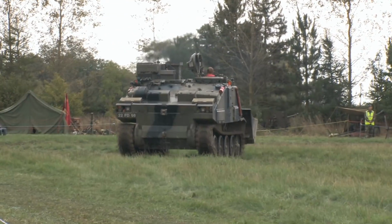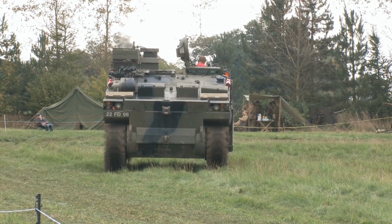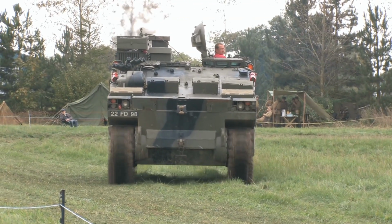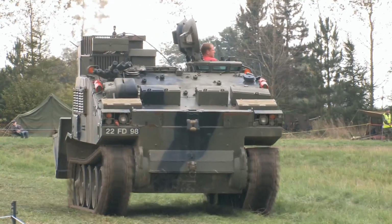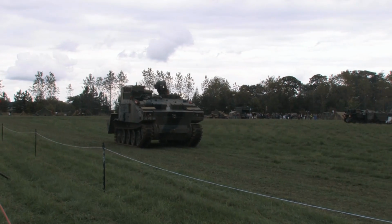Now at the moment, believe it or not, it's actually going forwards. But you see there's 2 hatches. So what can happen is that the guy that's driving at the moment, he can pop down, move along, come up another hatch, and then drive the other way.